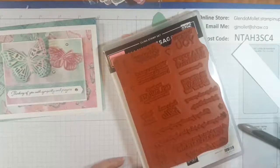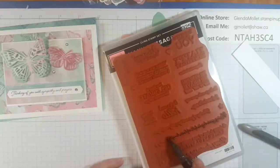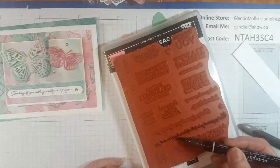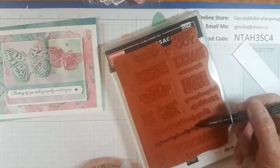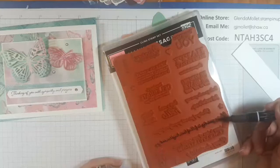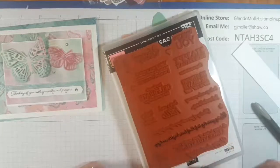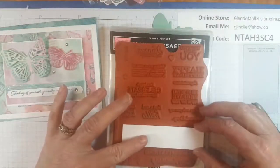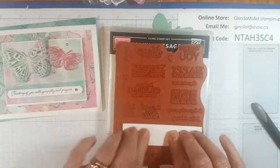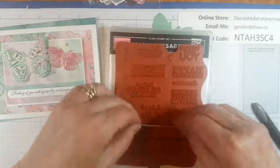Just take my marker, hold it sideways, and put some ink on it. And I'm just using my Stampin' Write marker, not the blends. The blends will not work. You have to have the water-based markers to do this. There, you just make sure you've got ink on all of it. And then take your cardstock, put it down over the top, rub your finger on there. And then pick it up. There you are.